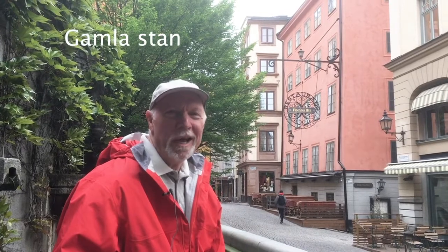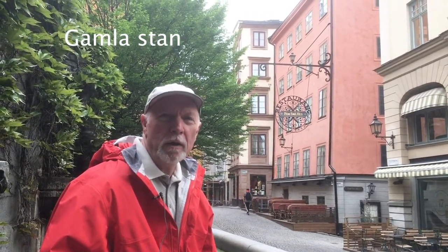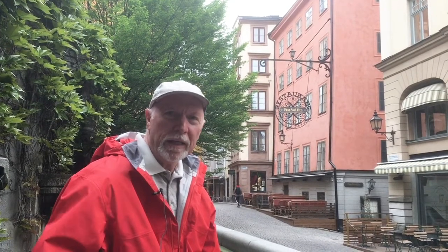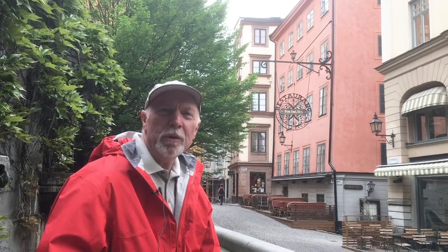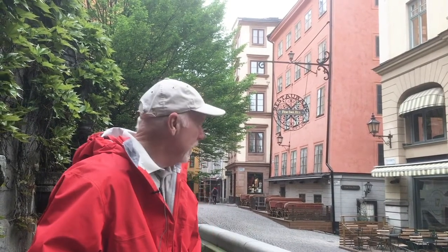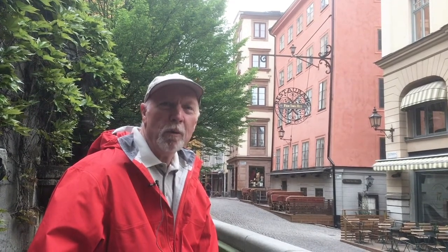So it's early morning now in Gamla Stan. Gamla Stan is an old town area of Stockholm. It's like an island. It's a wonderful place to explore. And we're just starting off now. And as you can see, there's nobody in the streets. It's around 7 o'clock in the morning.